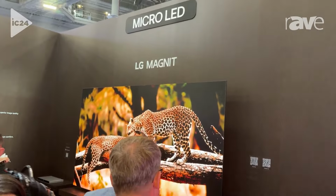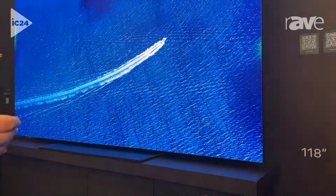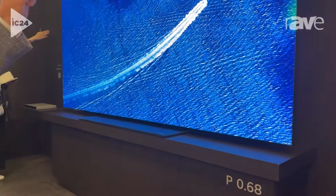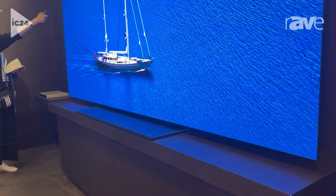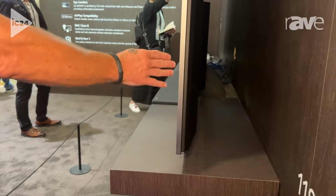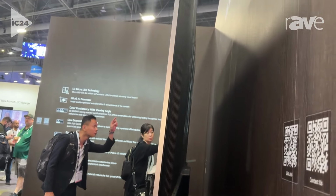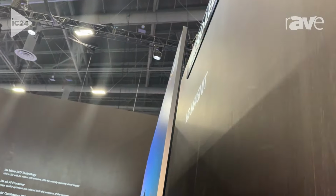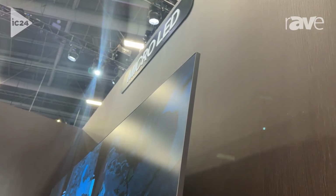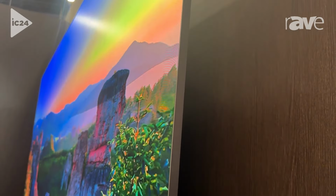Yeah, so this is magnet again. So 0.68 millimeter, 118 inch. That's 4K then. Yeah, and this is magnet technology. This is the 118-inch TV you want. Yeah, what's nice about this is it's got a full cabinet wrap. I mean, it's edge to edge, but it's finished on the sides. So we sell it into maybe the CEO's office, whatever, but also high-end residential, right?